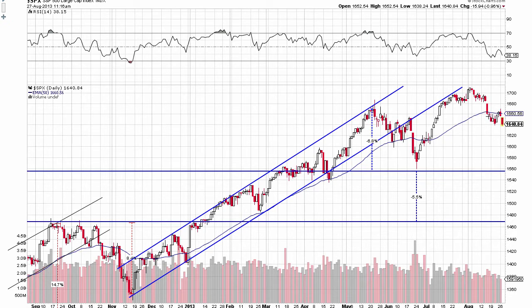The reason this is fairly significant is that in the past year, we can see this big rising channel, which was the big rally that stock investors in the U.S. enjoyed from November of 2012 until just a few weeks ago. Every time the market would have a small pullback, it would pull back to right around that 50-day average.